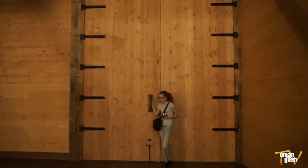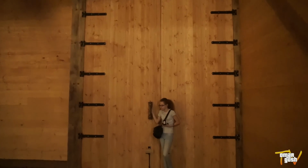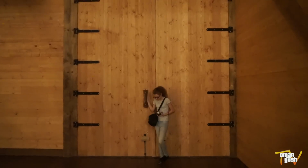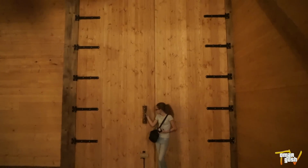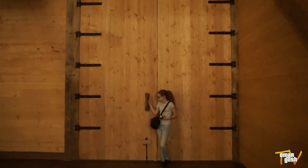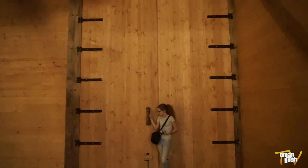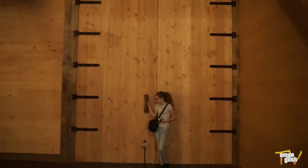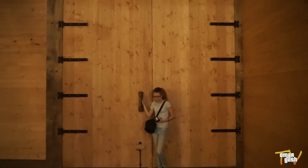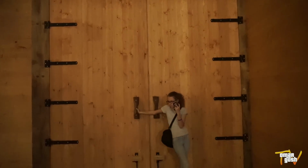All right, these doors right here are kind of like an example of what the doors might have looked like, the main doors that were shut by God during the time when the flood was getting ready to come and all the animals were in. I mean, they're massive. My daughter's about 5'5", 5'6". So, yeah, pretty sure that's tall enough to get any animal in here.